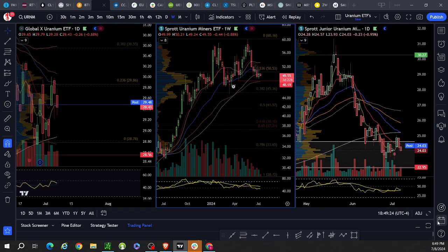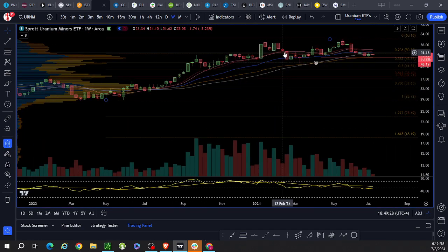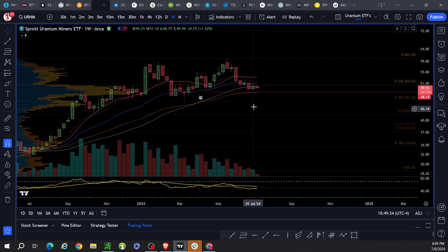So URNM on the weekly is probably going to be the same deal, right? Weekly bear flag looking like it's starting to confirm, but sideways action. It's the same type of deal. This, on the other hand, is trading below the 200-day moving average. So the strength here is lighter than URA. Makes some sense, as URA will attract more institutional money than URNM will.